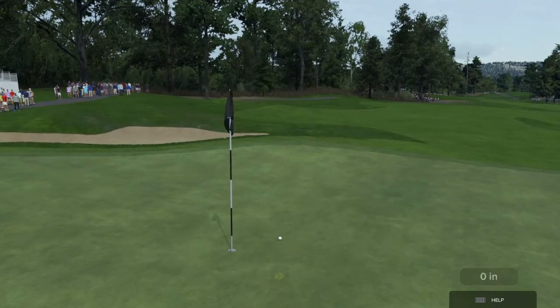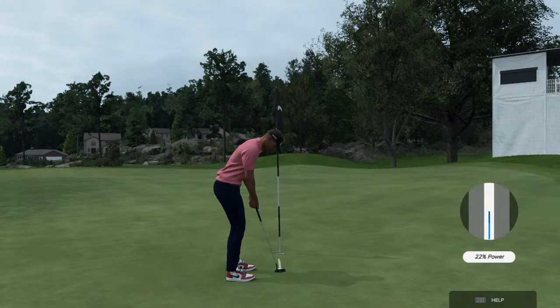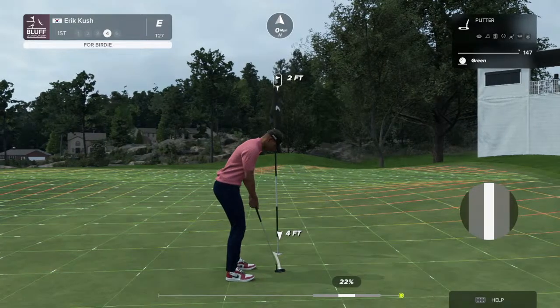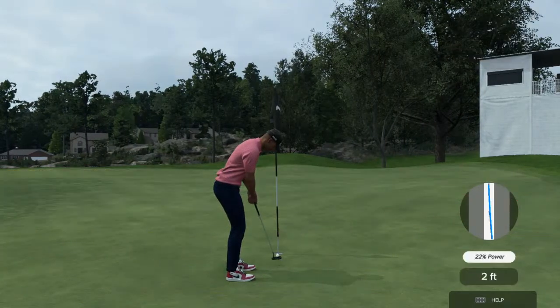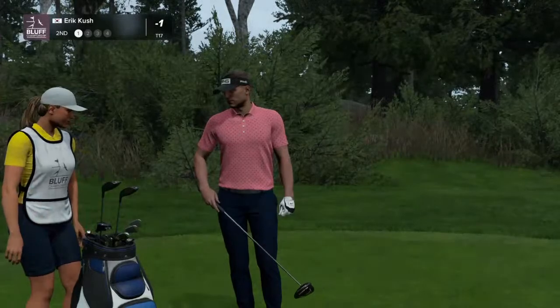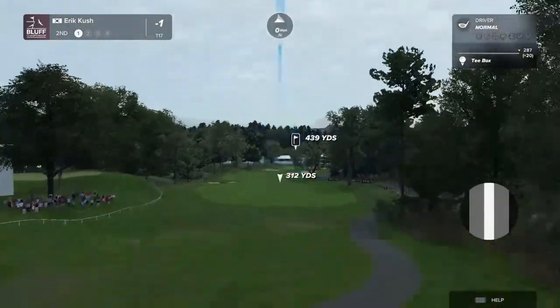Ooh. Always nice to have a birdie putt. Well, that's a lovely way to get going. They've already started this event under par. And that should calm whatever nerves this player has. Nice opening hole.